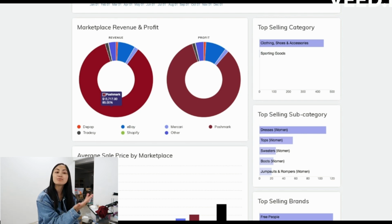But like I said, this is why it's really important to see your analytics, and when you have graphs like this, it helps make those decisions easier, because obviously I want to spend more time on Poshmark if that's where majority of my money is coming from.